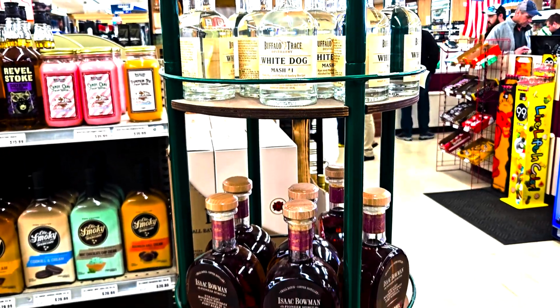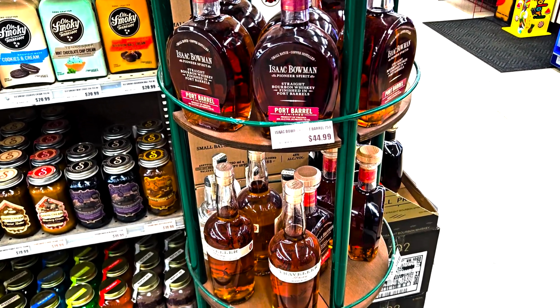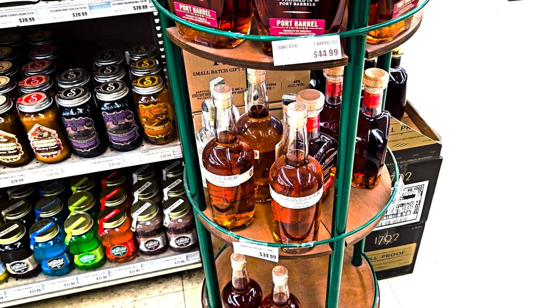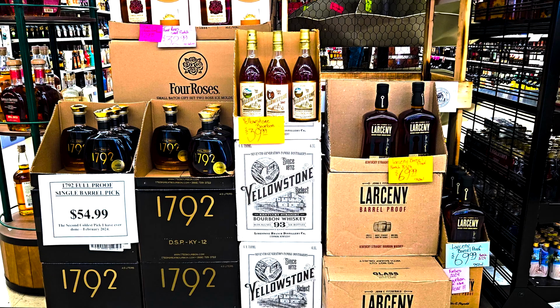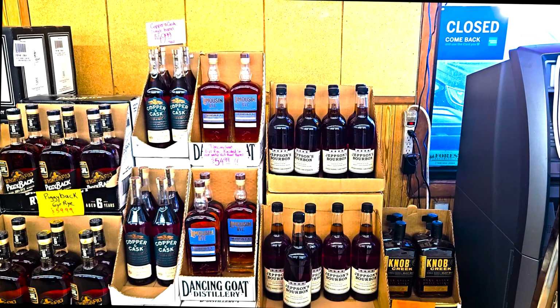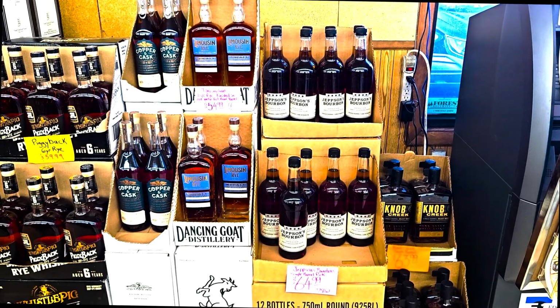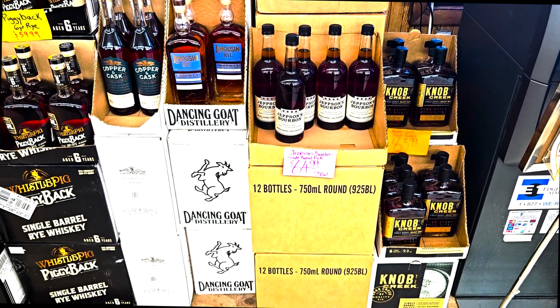It was at this time that we noticed that the store's traffic was starting to pick up and people were lining up for the drawing. This store is well known for their barrel picks, and they have a nice, well-rounded and diverse selection to choose from.